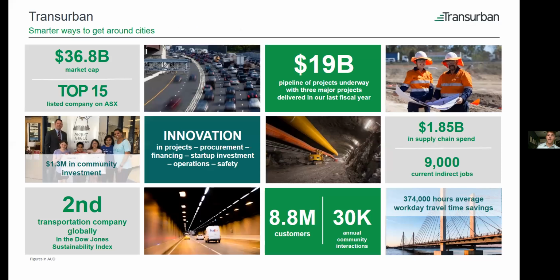Before I get started, a bit about Transurban. We are a multinational toll road operator working in 3 different countries: Australia, the United States, and Canada. We have 17 roads operating in Australia, 3 here in the US, and 1 in Canada, and many more projects down the pipeline.